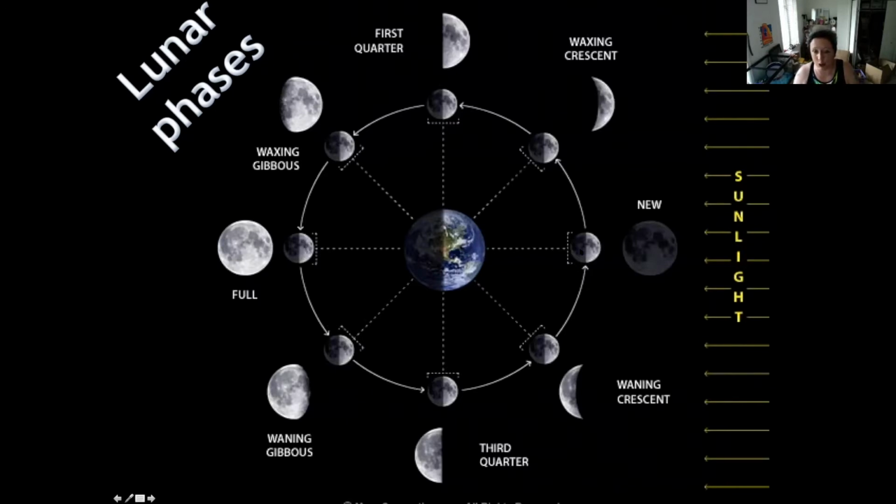Now, we get a new moon every 29.5 days. So it takes 29.5 days to go from new moon all the way through all the phases and back to new moon. Now, if we're looking at this and the sunlight's coming in here and the moon's here, we might think that we should get an eclipse every 29.5 days, but we don't. So we need to think about this in 3 dimensions. We're looking at this from down on top.